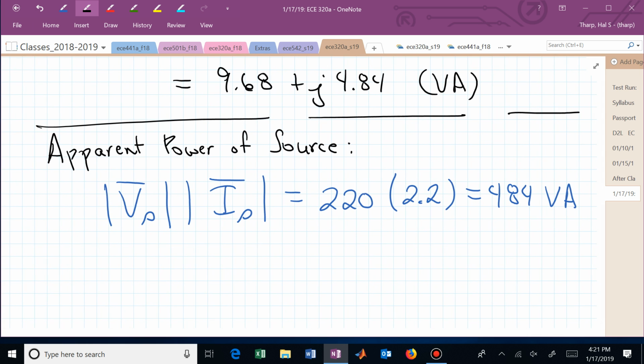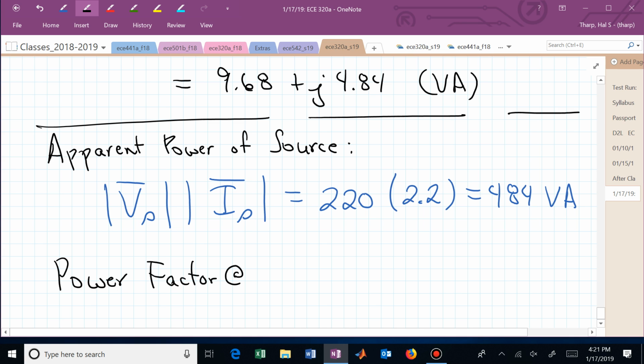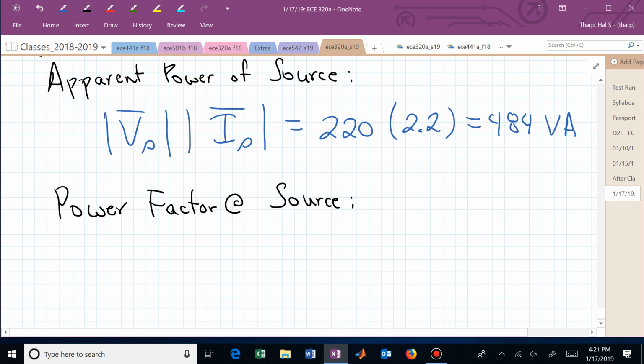And one more question for this circuit. What's the power factor at the source, or of the source? What's the power factor of the source? What would you like it to be?